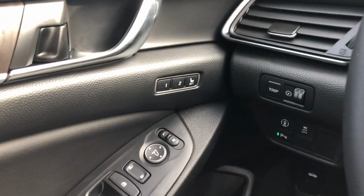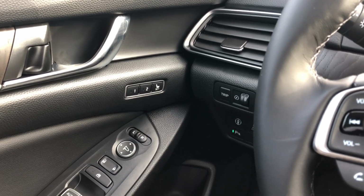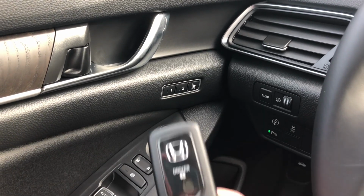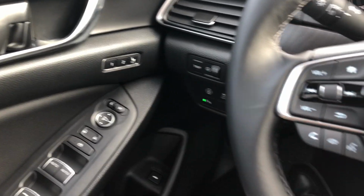All right. Now over here, you can have 2-seat memory on the door. It's going to be quick and easy. Pretty much you can set on the back of each key fob. You can have key 1, key 2. This particular one's a key 1. So you can check out my video on that for some additional information. Pretty much you can walk in with key 1, and wherever you have that key 1 saved, it's going to change your side mirrors and then your seat to those settings.